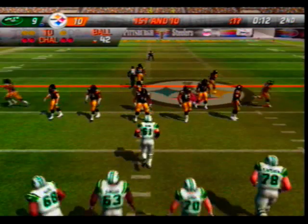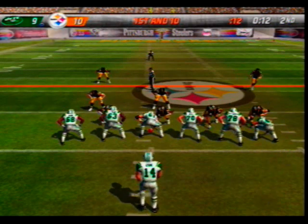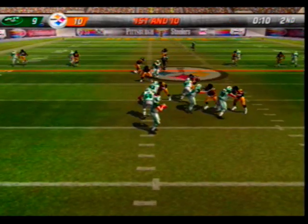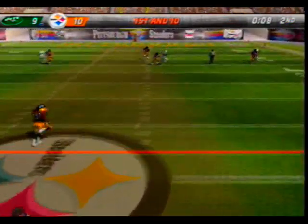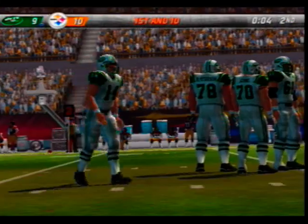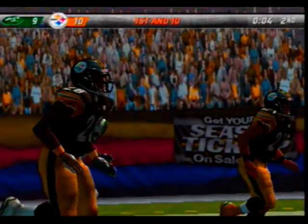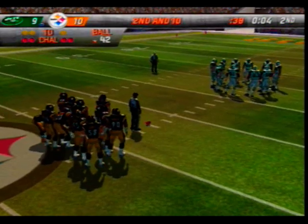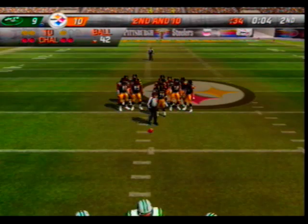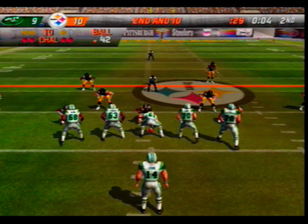So they have first and 10 here. On the 42-yard line. The Steelers come out in a 4-3. He'll pass on first down. Launches this one to the right. Trying for the end zone before halftime. And this should be the last play of the half. On the 42-yard line. No more, fellas.